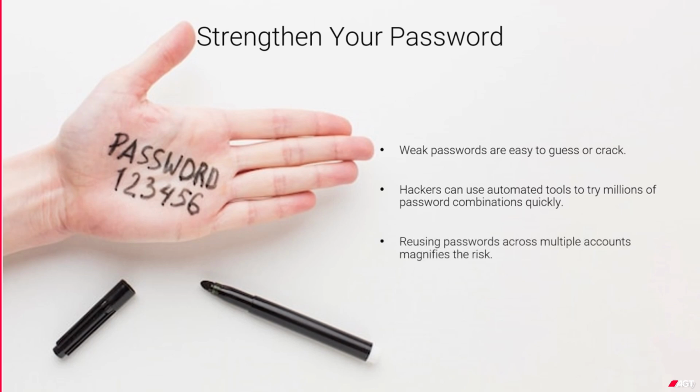Many people reuse the same password for multiple accounts. This is like having one key for every door in your castle. If a hacker discovers your password for one account, they can potentially gain access to all your other accounts, wreaking havoc on your online security.